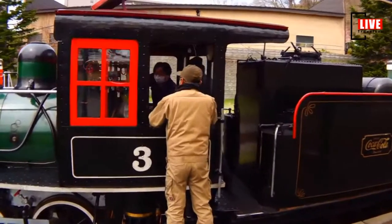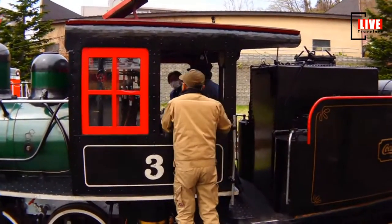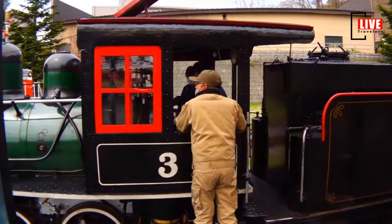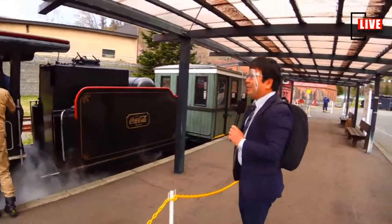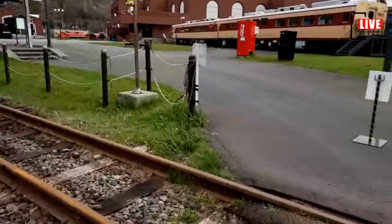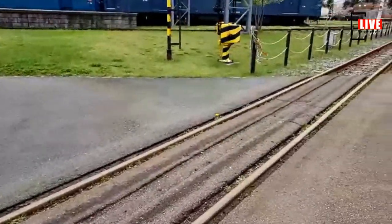Okay. So the driver and assistant are working very hard, adjusting the pressure. Yeah. 2 minutes to go.